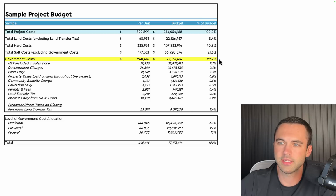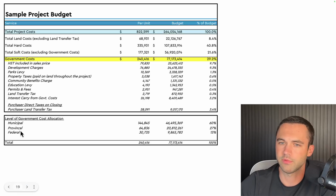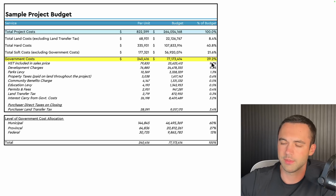Taxes, fees, and the interest carry on the taxes and fees makes up almost 30% of the price of a unit, right? So when you go buy a unit, 30% of that makes its way to the government in some way, shape, or form. You can see the breakdown of municipal, provincial, and federal here. To get to $950 a foot, we're only talking about a 15% reduction in price.